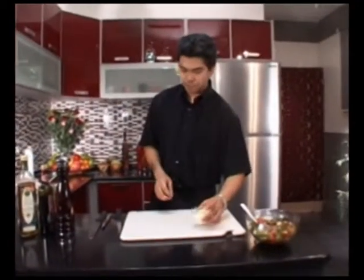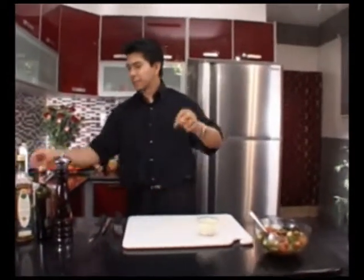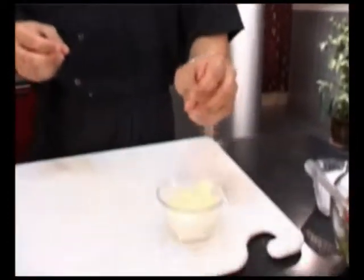Homemade mayonnaise over here. Mayonnaise is very easy to make. Okay, all you need is some egg yolk, mustard, whisk it up together, and gently pour in your oil till it emulsifies. That's all it is. A touch of vinegar or lemon juice just to add on to the flavor, and it actually keeps it white. Okay.